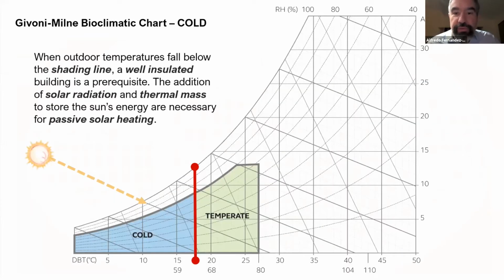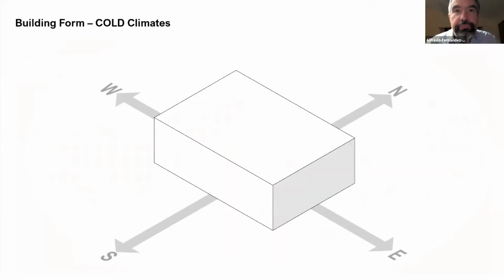And in these kinds of conditions, a well-insulated building is a prerequisite. In addition, solar radiation gain and thermal mass are both needed to achieve thermal comfort. So let's talk about the form that buildings should pursue in cold climates. So we'll go through a series of quick slides.